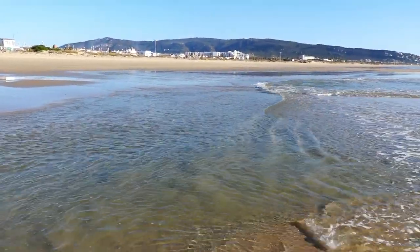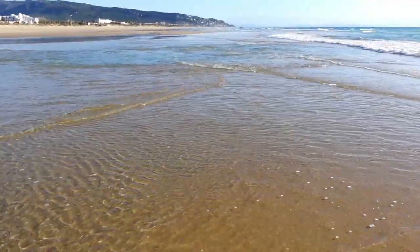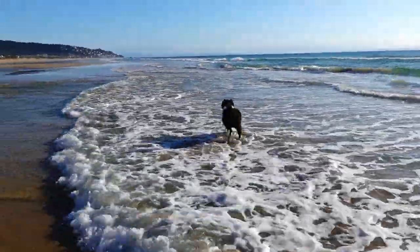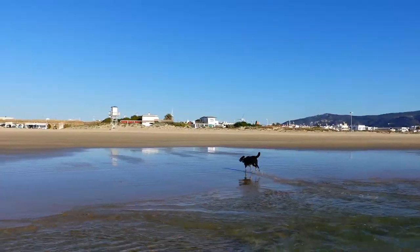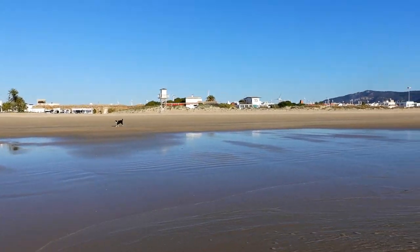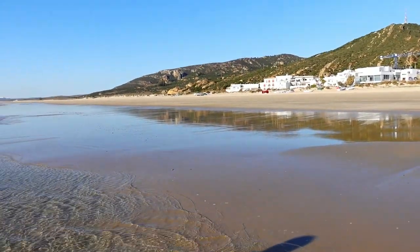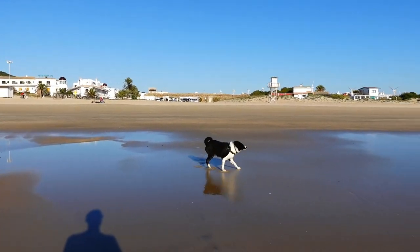Come, Lucky, come! So here we're walking in December, and you see, not bad. Lucky, come! It's the ghost of those people, I think. Well, I love the beach. I think I'll stay here a little. It's beautiful.